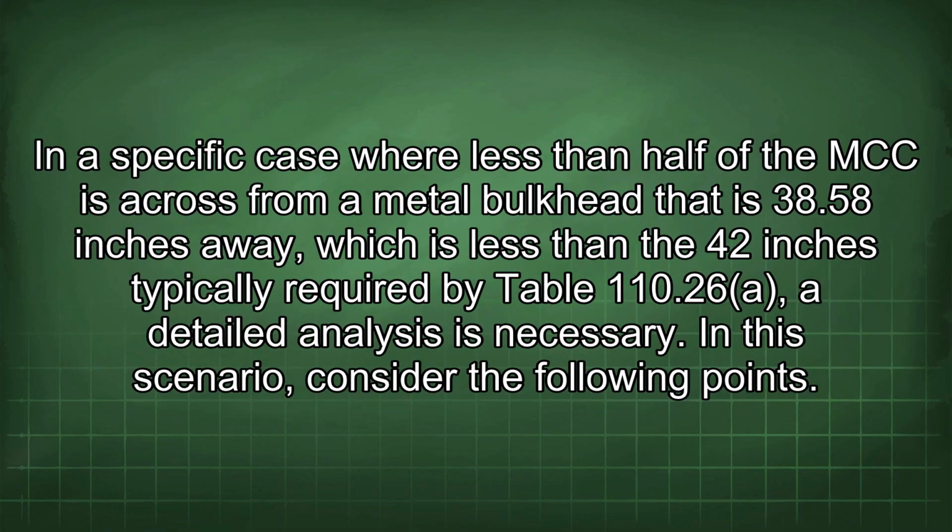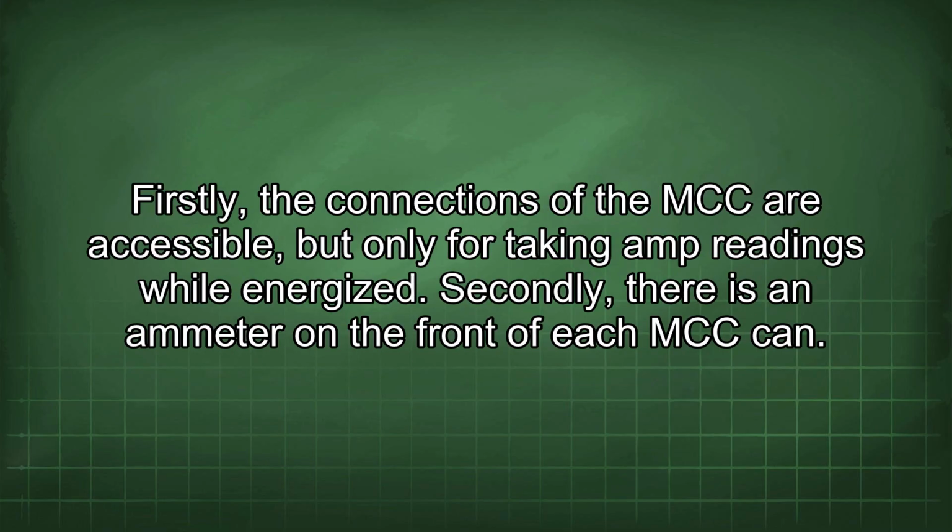In a specific case where less than half of the MCC is across from a metal bulkhead that is 38.58 inches away, which is less than the 42 inches typically required by Table 110.26, a detailed analysis is necessary. In this scenario, consider the following points. Firstly, the connections of the MCC are accessible, but only for taking amp readings while energized. Secondly, there is an ammeter on the front of each MCC can.